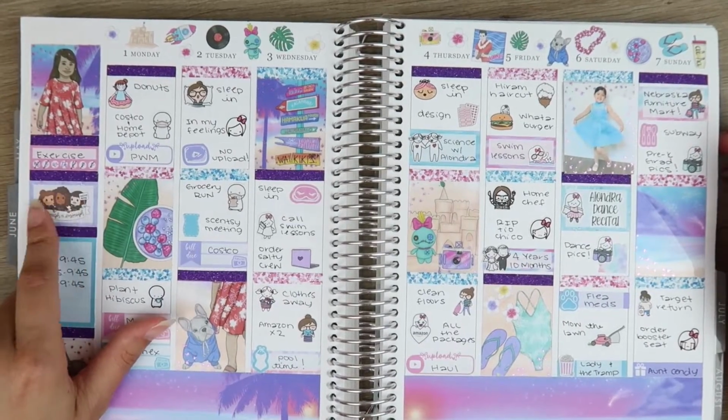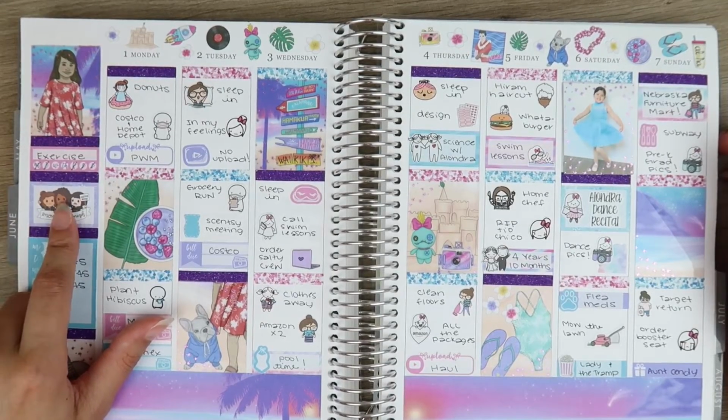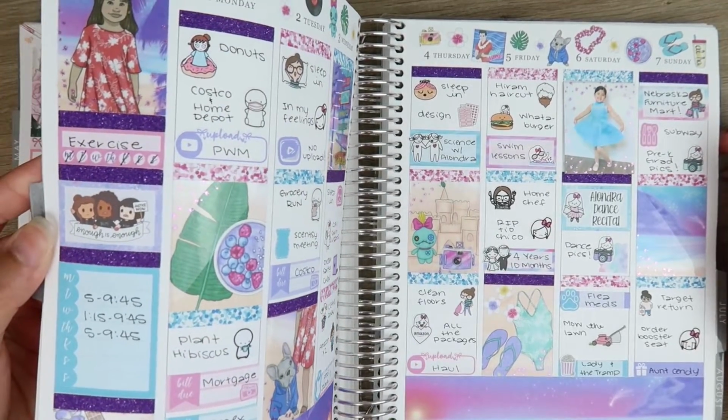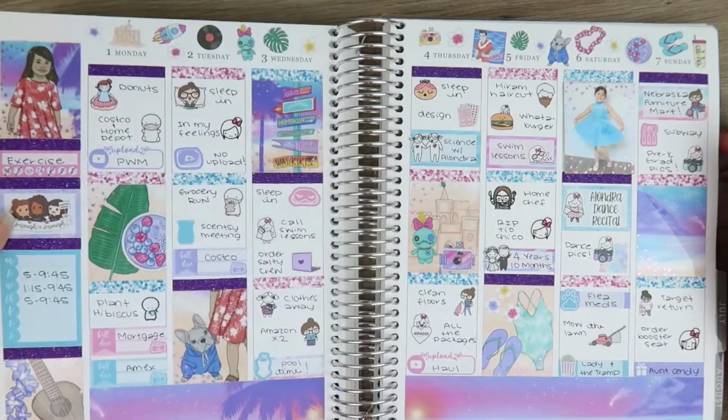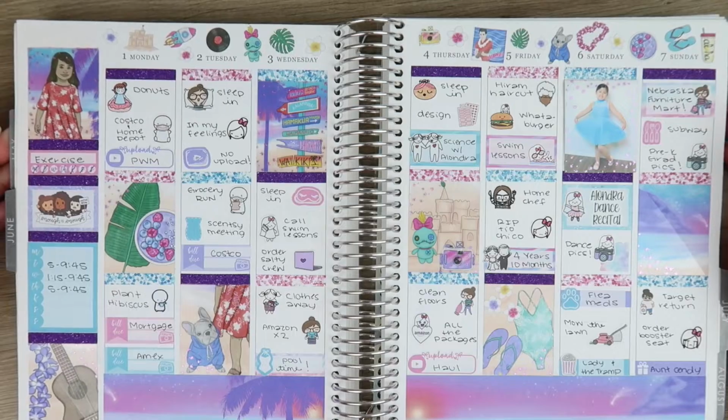I do have this Enough is Enough sticker from Papershire. She has this printable for free in her shop, and I absolutely loved it, and I put it in my sidebar for the week. And I'm just trying to see what else happened this week.